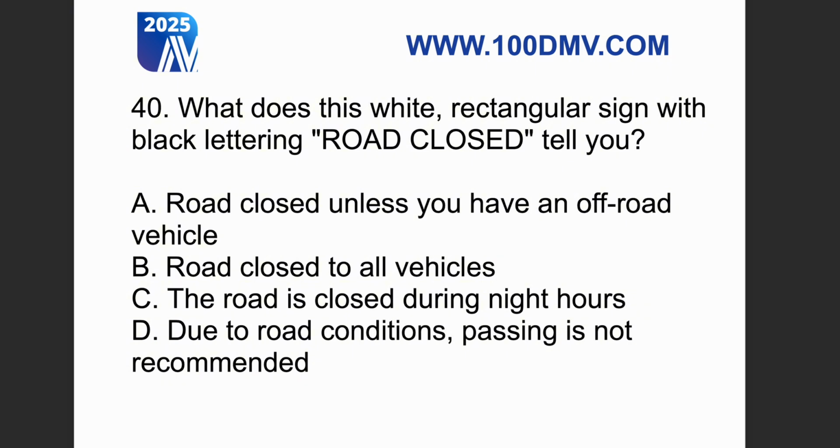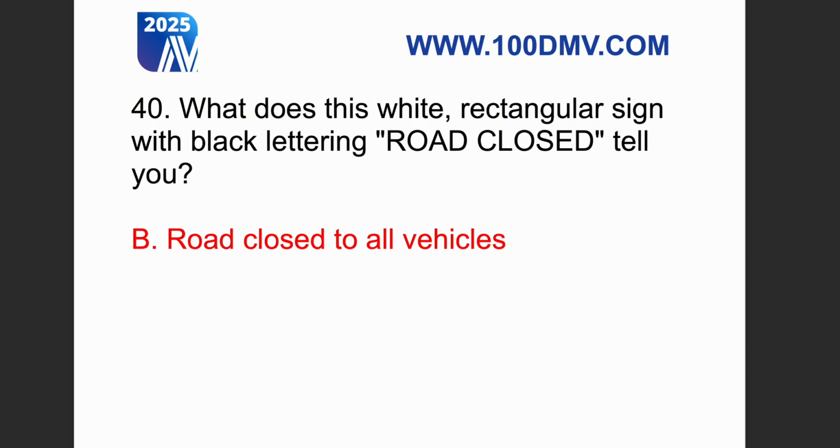B, road closed to all vehicles. C, road is closed during night hours. D, due to road conditions, passing is not recommended. Correct answer, B, road closed to all vehicles.